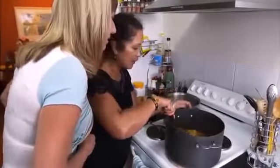When the vegetables are tender, Raquel stirs through a generous spoonful of peanut butter. Oh, it really thickens up, doesn't it? It's fantastic. And what we'll do is just for the last touch, we'll put bok choy.